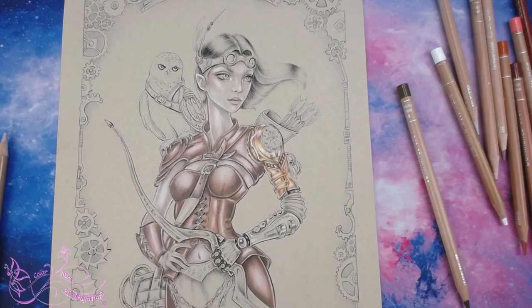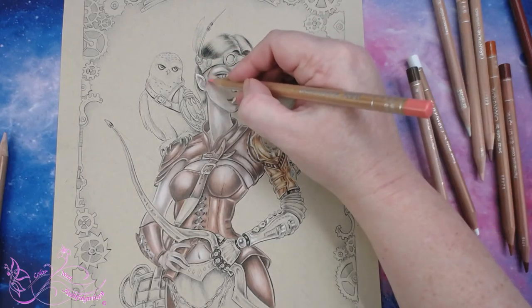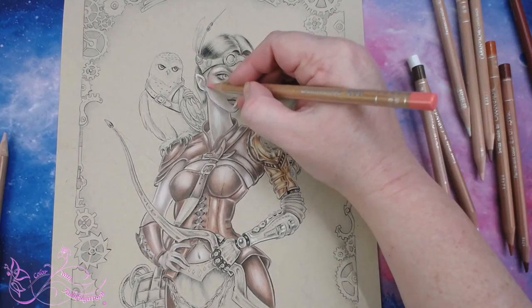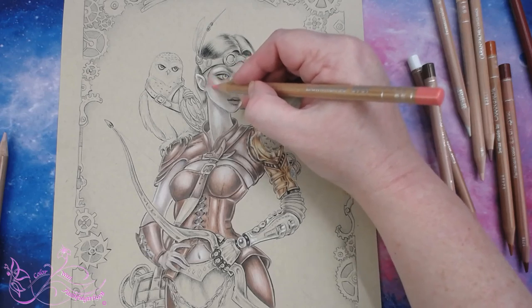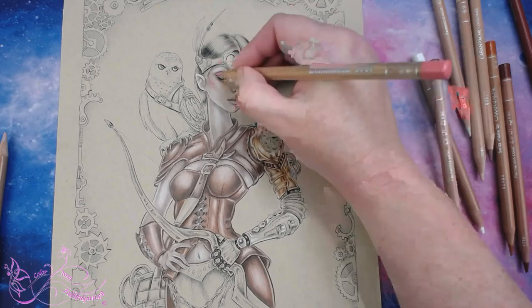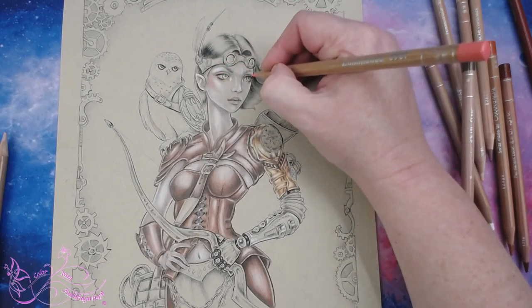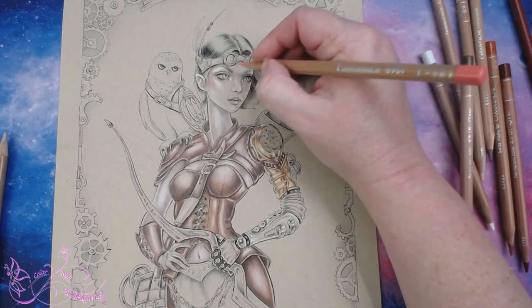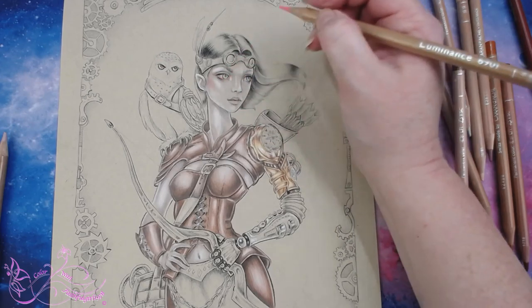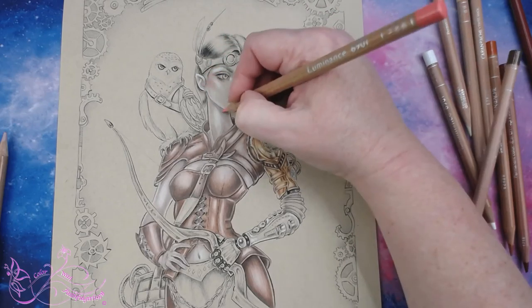Alright, I need to fill in some more of that skin, but I just wanted to put a base layer down, and I think it's now time for us to move along. So, let's do another flip through of all of the artists that are involved before I go. She's gonna have violet eyes. I'm gonna give her violet eyes. Sorry, just having a moment then.